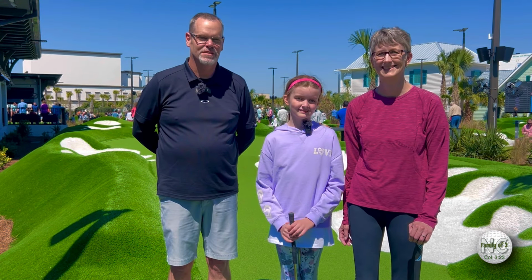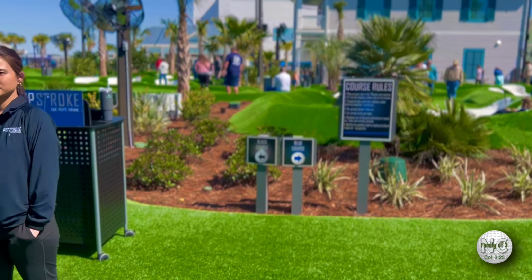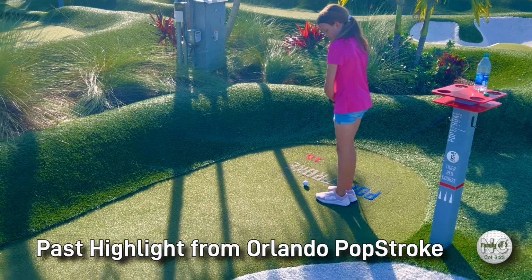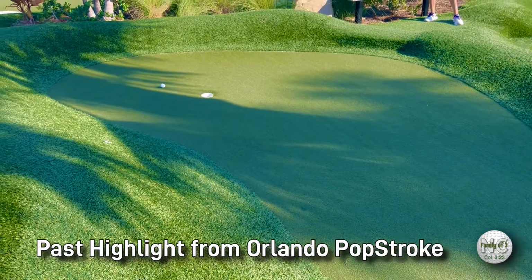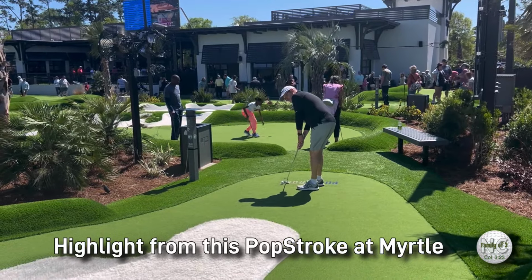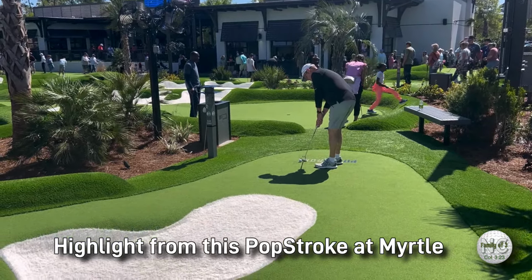And here is the entrance to the two courses, with the black on the left and the blue on the right. And before I get started, we want to show you a past highlight from Hannah playing at the Orlando PopStroke. Here you can see she puts it past the hole and is able to get it to roll back in for an awesome hole-in-one. However, at the new Myrtle Beach PopStroke, you'll see in this highlight where I put it past the hole, they've added a new flat little rough area at the bottom of many of the hills. And this makes it really difficult to get a hole-in-one.